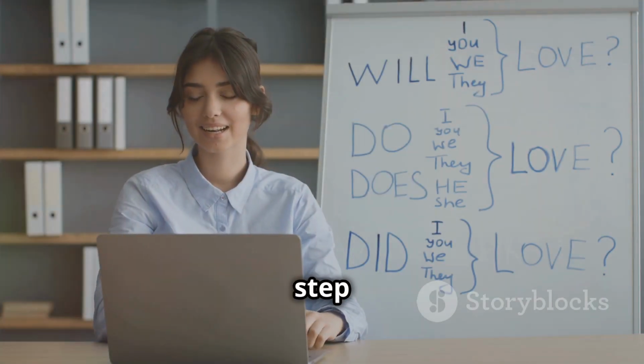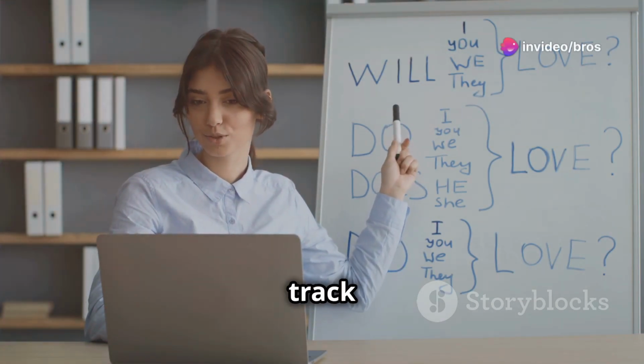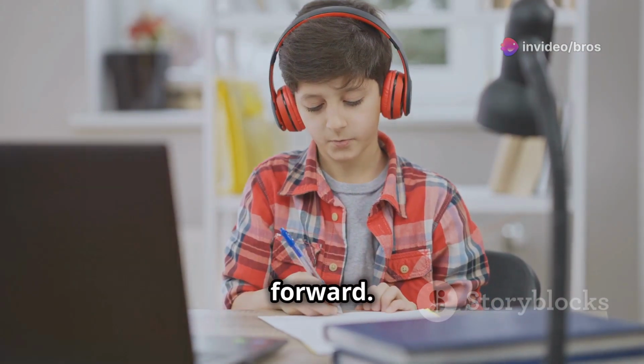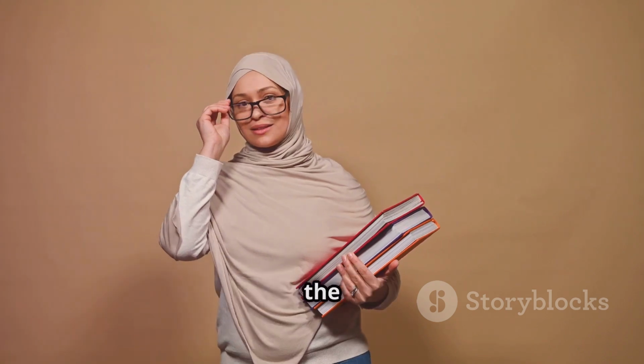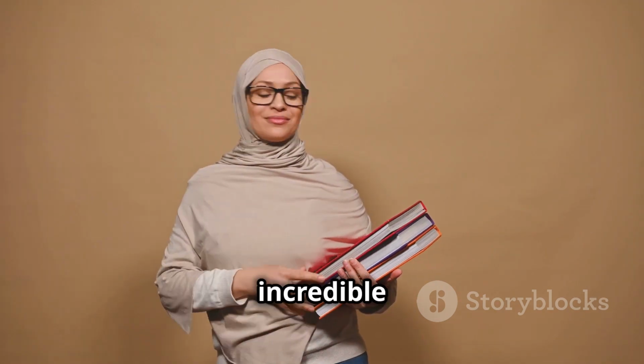Remember, every step you take brings you closer to fluency. Celebrate small victories and track your progress. So be patient, stay motivated, and keep pushing forward. Enjoy the process of discovering the wonders of the Arabic language and let your curiosity guide you through this incredible journey.